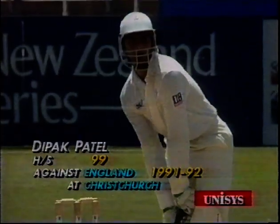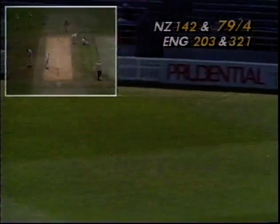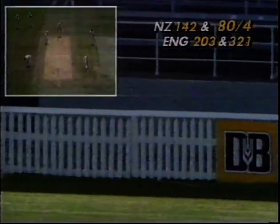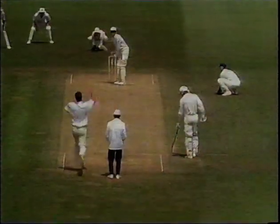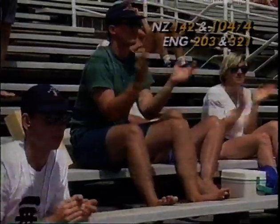And there's his highest one, and that 3rd fatal run. That lovely shot from Patel behind square to open his scoring. Should go all the way, but a big chase not successful. Oh, thrashed away through the covers. What a lovely shot for Deepak Patel.